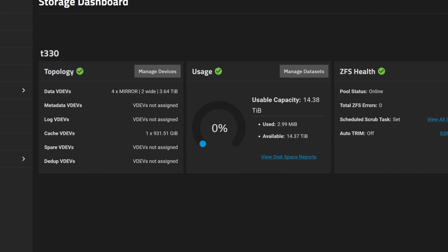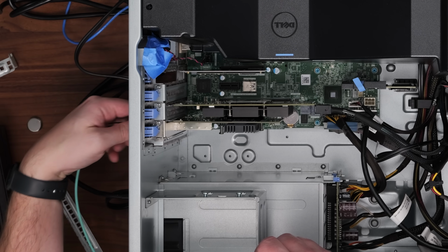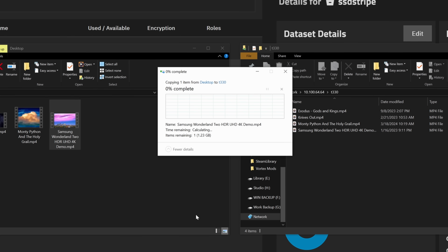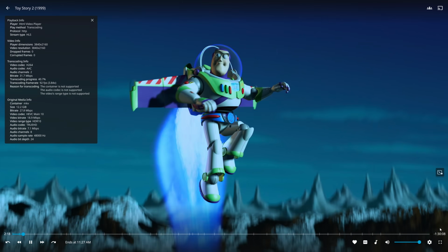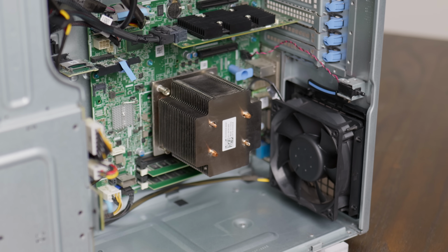With TrueNAS running, I was able to add all 8 drives to a pool, and after also adding in a 10 gig SFP Plus NIC, I had a pretty sweet little TrueNAS box. Honestly, this system would work pretty well for someone like me with lots of projects and files to store, but maybe it could also work pretty well as a media streaming server with something like Jellyfin. For that, I had what I thought was going to be a good idea.